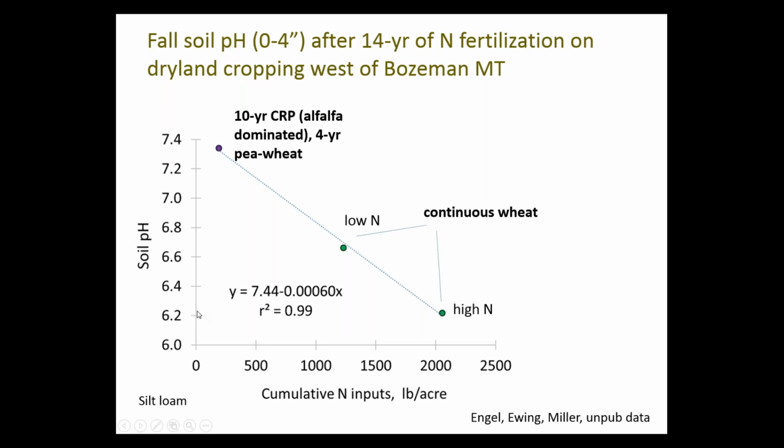Now, this isn't an area where we expect to see yield or growth problems, but what's scary to me is this large drop occurred in just 14 years. So another 14 years, we might expect another unit pH drop, and then we will start running into acidity issues. This works out to be about 0.06 pH units for each 100 pounds of nitrogen per acre applied. So you can picture this pH drop can be fairly quick, especially under high N rates.